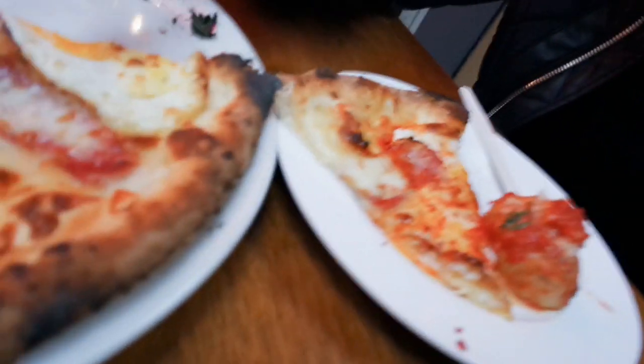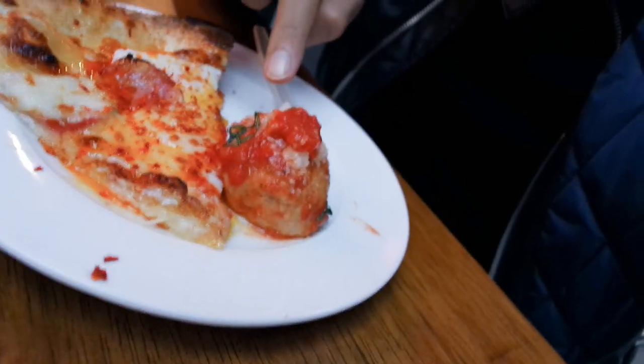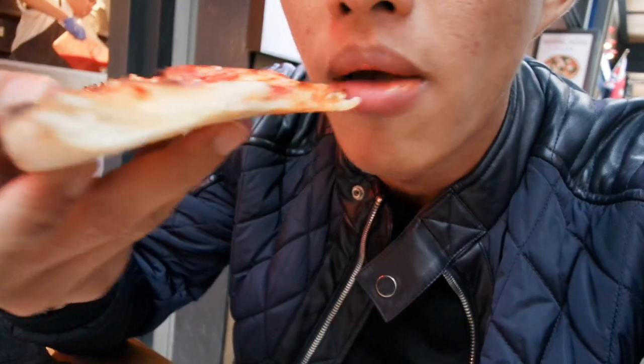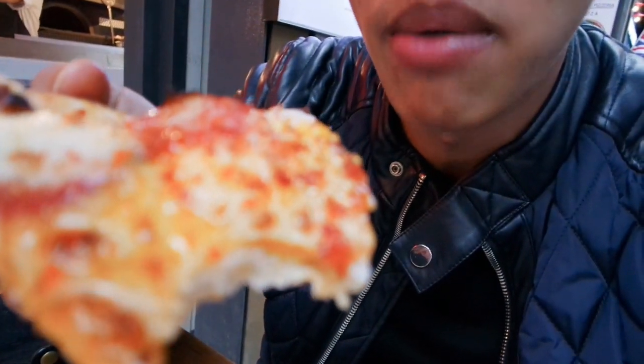So this one is egg, you know. This one is the meatball. So next we try the pepperoni first. Okay. The taste is not so bad.